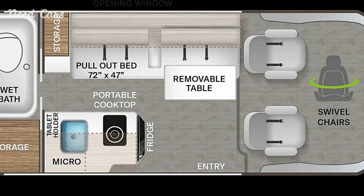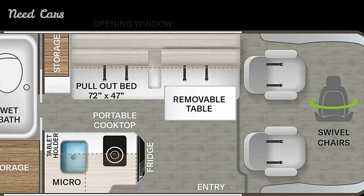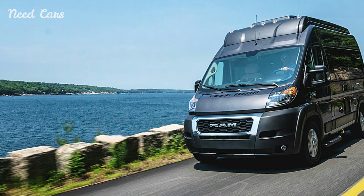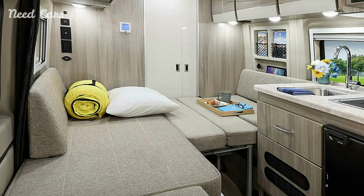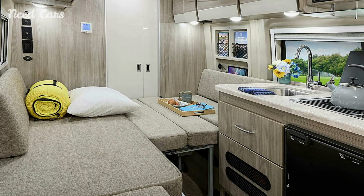It includes a fully equipped kitchenette with a refrigerator, microwave, sink, and induction cooktop. The van also features a wet bath with a toilet, shower, and sink, ensuring all essential amenities are available on the go. For sleeping arrangements, the Scope provides a fold-out bed that comfortably accommodates 2 adults.